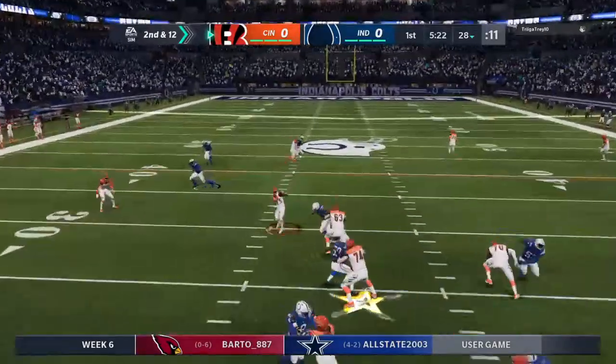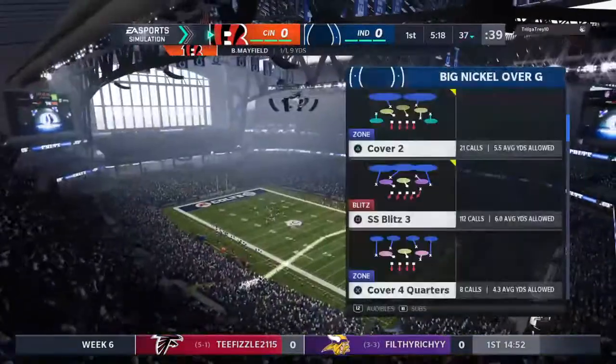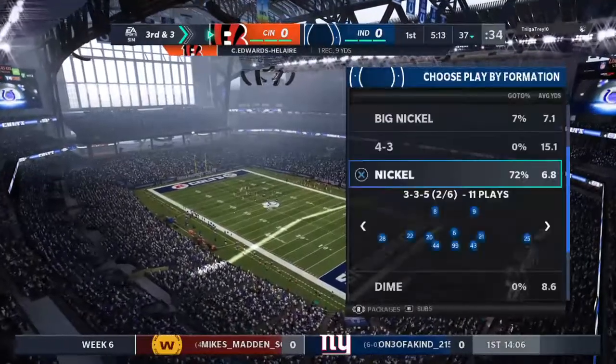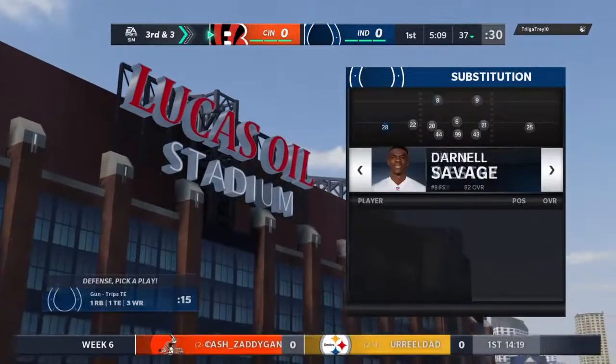From the gun, Mayfield. He'll look underneath here for Edwards-Helaire. And they'll wind up getting this to the 37. Gain of 9 yards. And they're going to face a 3rd down.